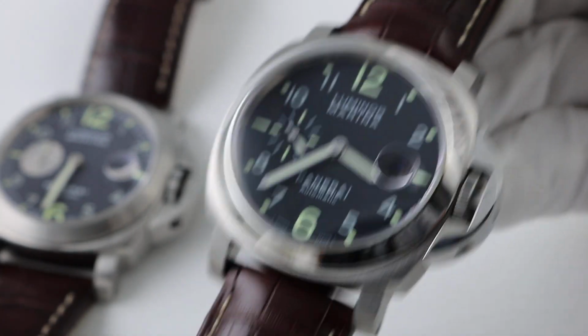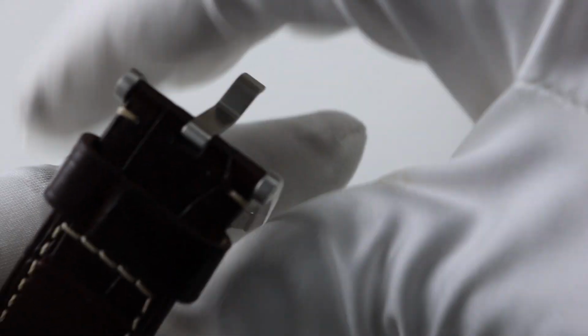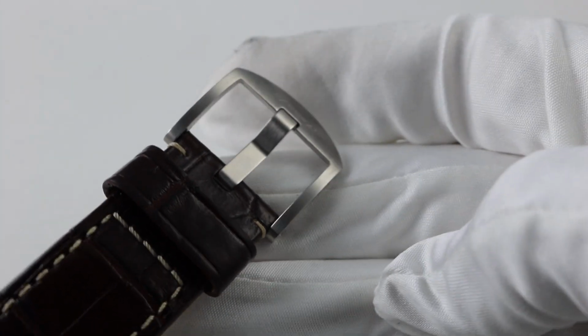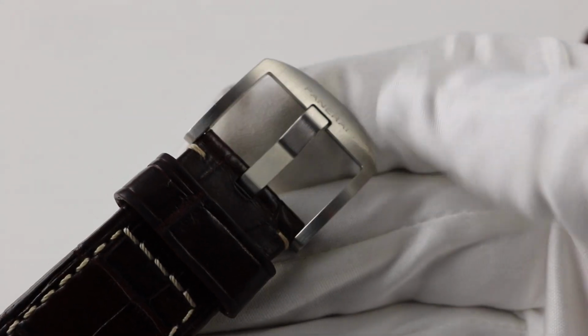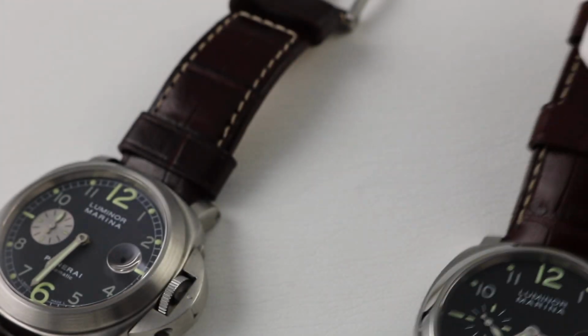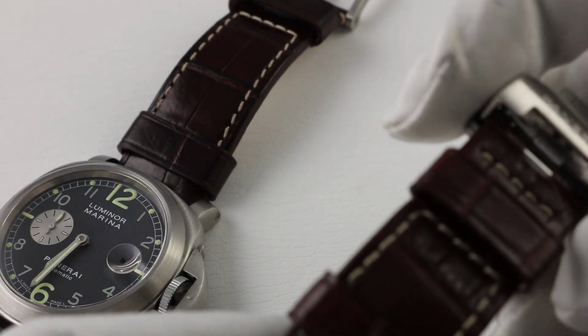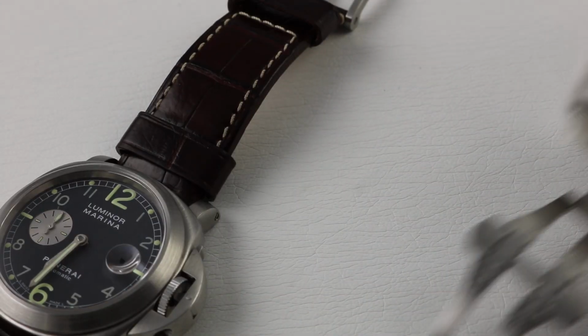In the PAM 164, they did away with the tang buckle, which was featured for the production of D and E series in the PAM 186. Again, featuring that brushed stainless steel bezel, the brushed stainless steel buckle, matching to the brushed stainless steel case. It's what they call a thumbnail style traditional tang buckle or Ardillon buckle. And on the 164, they implemented the new style folding deployment buckle with the double push button. And there you have that right there.